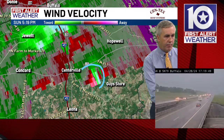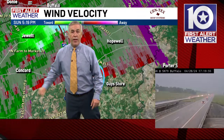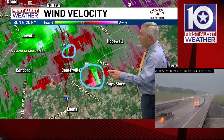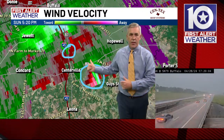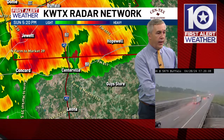This one definitely screams out at you, but then this is the area in here that earlier was the one that was spinning like crazy off towards the Marquez area. So two areas of rotation ongoing with this. One east of Centerville, one north of Centerville. Both are now crossing and east of the I-45 corridor. But again, those are two areas we're watching.